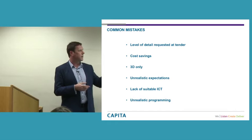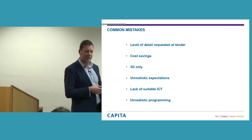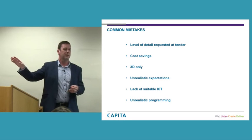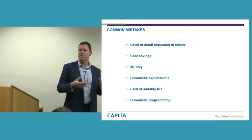And then people thinking that it's just 3D. I was in a meeting last week and the M&E contractor spent the whole day saying, I'm doing BIM on this, this and this, I'm not going to do it on that. And it's only when you interrogate, he meant he had a 3D drawing of a bit of kit. And he's going around saying he's achieving BIM.